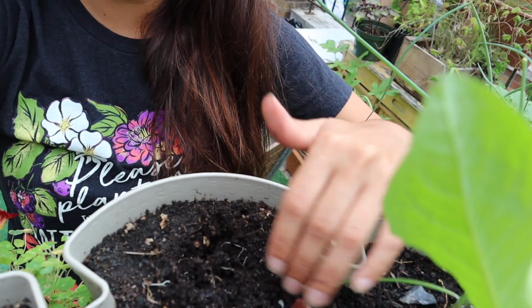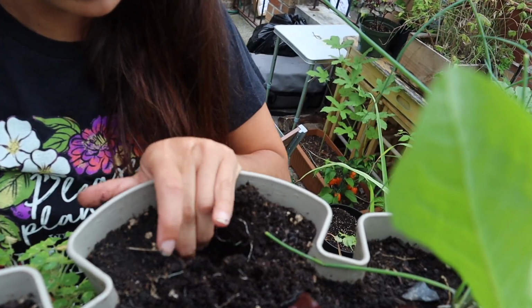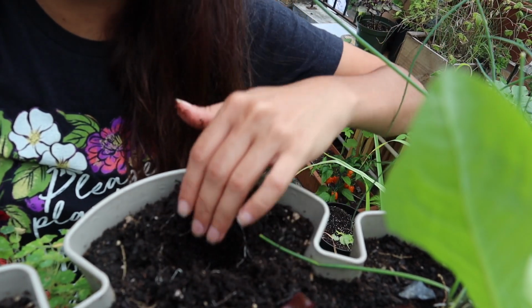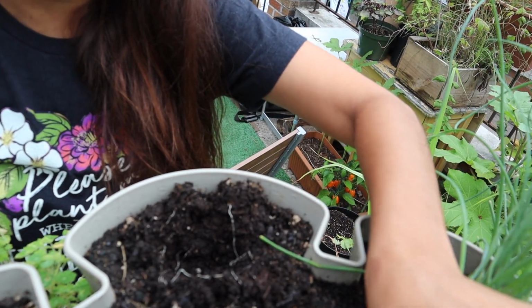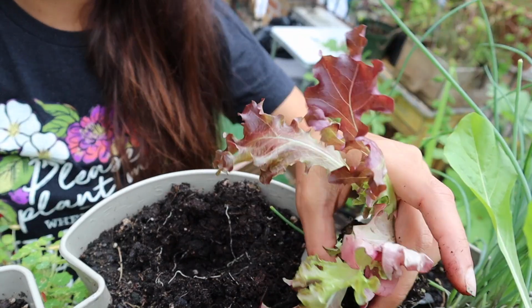So very easy to plant. I just start digging a little hole with my hand. You can use a shovel if you want to, but in the beginning now I just do everything with my hands almost. You can use gloves if you want to too, I don't mind. So make a little hole that's about the size of the cell of the thing that you're gonna plant. I'm gonna put this beautiful curly red lettuce here.